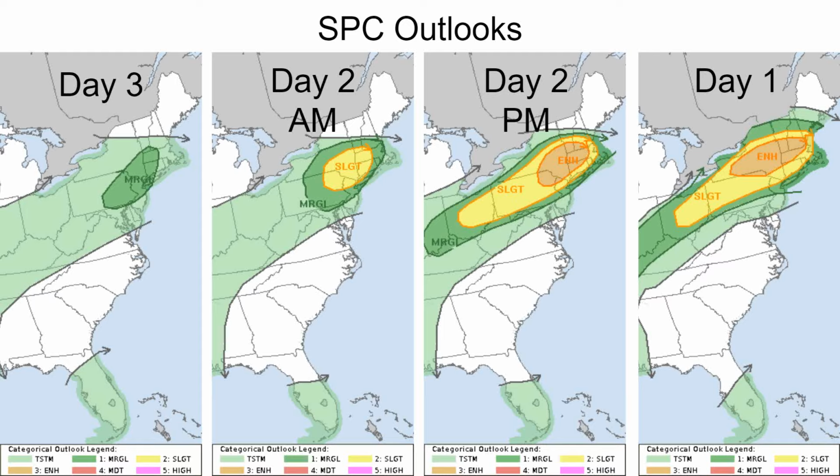So one of the NOAA agencies that we work closely with during this kind of severe outbreak events is the Storm Prediction Center. For those of you who are not familiar with the SPC, they are located in Norman, Oklahoma, and basically they will issue outlooks up to 8 days in advance, but especially more details in the first 3 days.